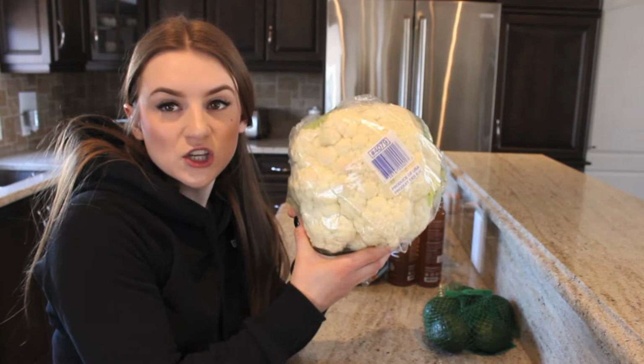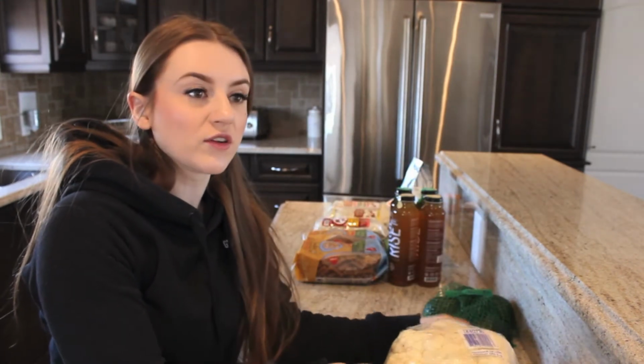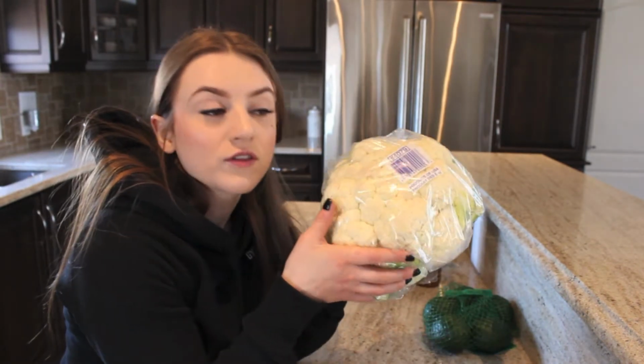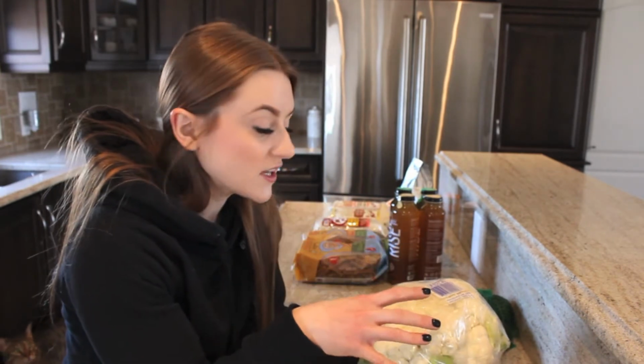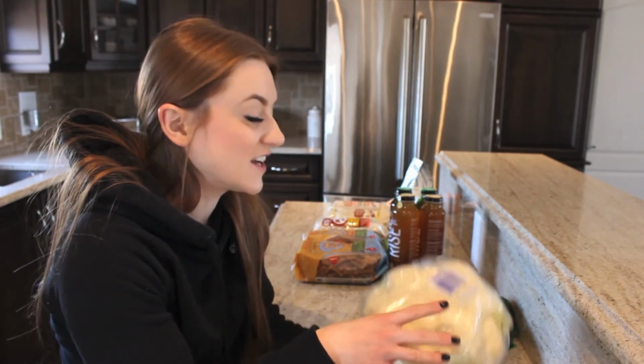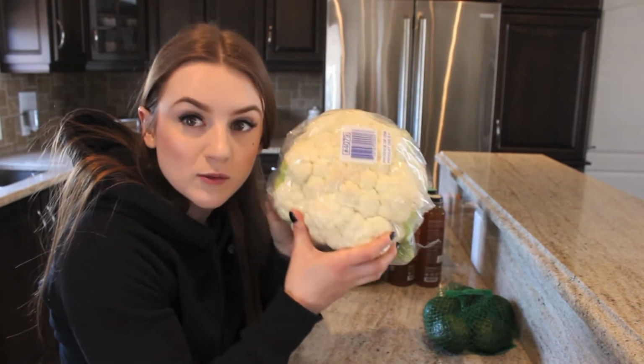I also got this gigantic cauliflower. This thing's huge. You know how sometimes you buy cauliflower and they're literally this big? It's such a rip-off. This was $5, which is kind of a lot for a cauliflower. But my mom was telling me about this recipe that she found on Pinterest for riced cauliflower, where you just put it raw in a food processor. So I'm gonna make that for dinner tonight. So Mom, if you're watching this, thank you so much for the dinner idea. I can't wait to try that. So that's what I'm gonna be making with this.